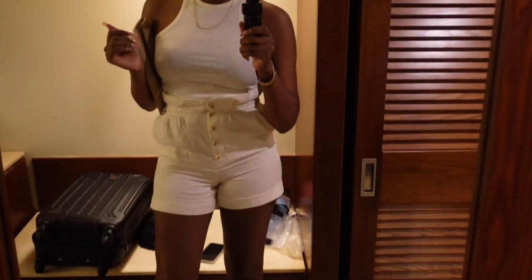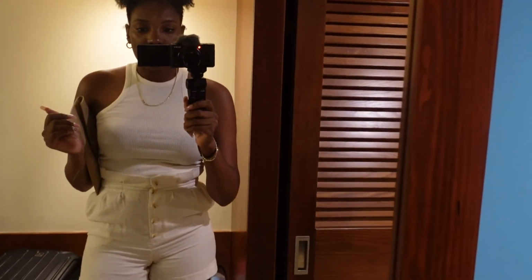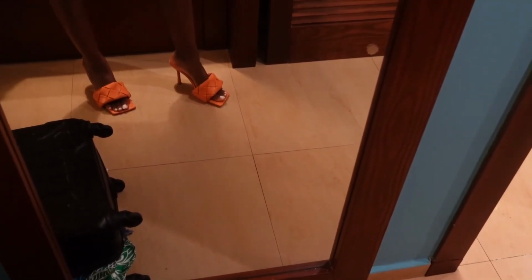I'm rushing because we're running late, but this is my outfit: shirt from H&M, these linen pants are from Express, and then I have my Bottega Veneta Lido sandals that I absolutely love. These are my favorite sandals, and I don't wear them often enough.